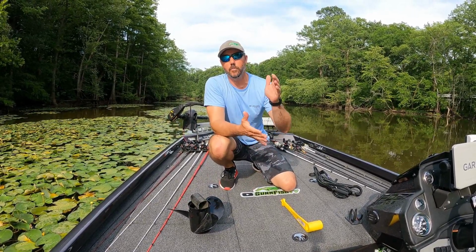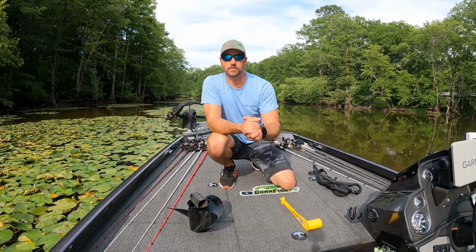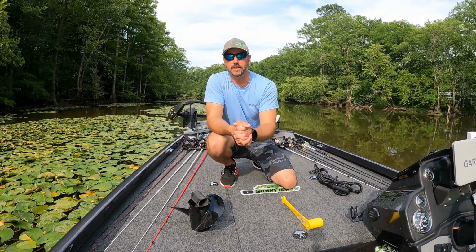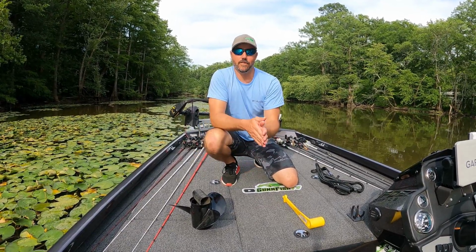You know, you can spin a hub when you're running down the lake or something like that. So you need to make sure that you have a spare prop, because something very, very simple, that could be a simple fix, could ruin your day out on the water. So make sure you have one of those.